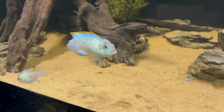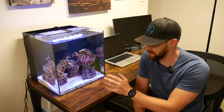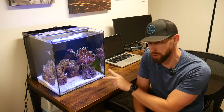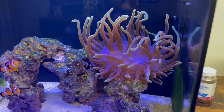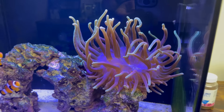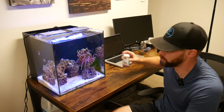Next up is my 15-gallon Hello Reef aquarium kit, which is a 15-gallon saltwater tank with 2 clownfish and a really big Chicago sunburst anemone. And this anemone has really grown. It looks like it's about to split into 2 and multiply, which would be really cool.